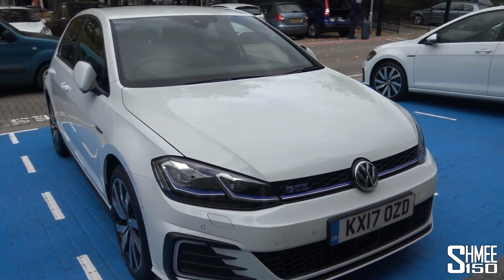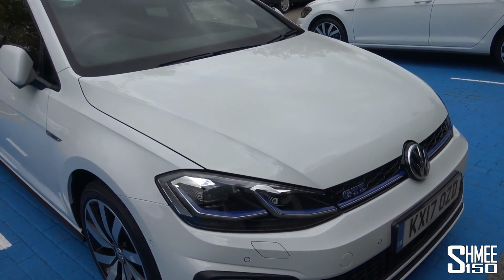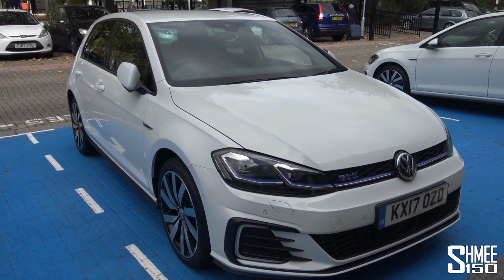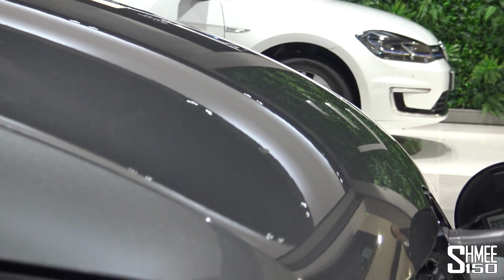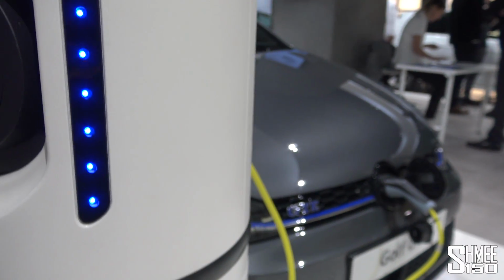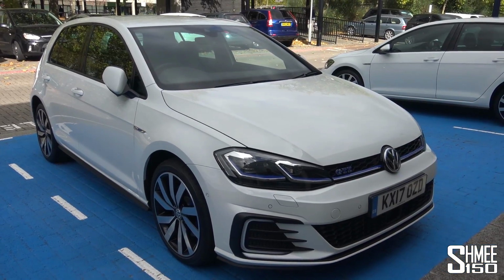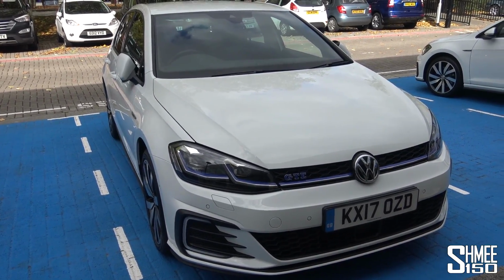So, under the bonnet, we have the traditional combustion engine, which is a 1.4 litre four-cylinder engine with a turbocharger that puts out 150 PS, and then that's teamed with the battery, which can put out 102 PS, and combined, that equals 204 PS. Now, I know those numbers don't quite add together in the way you would expect, and to be honest, I'm not sure why, so that's going to be one of the questions I'm going to be asking some of the Volkswagen representatives when I get back.